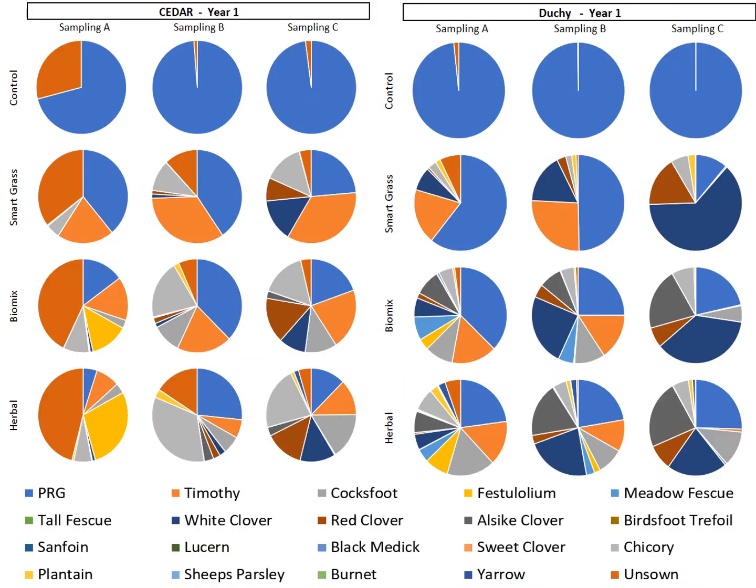The other data we recorded was the botanical composition. So these were quadrats that were thrown randomly into the plots and a destructive sample taken, and these were then bagged and then speciated in the lab. So we can see this data here.